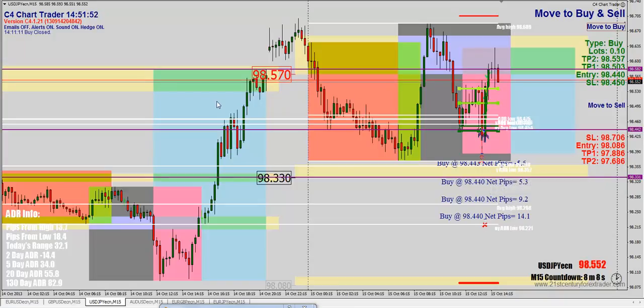So all total for the day, looking at what we did on the euro, the pound, and the US yen, ended the day with 50.9 pips. So all in all, we're happy with that. I think we did well.